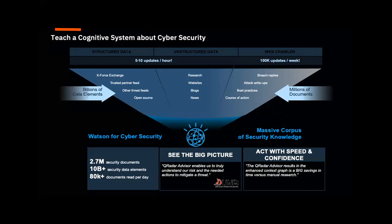And so essentially this is what he's doing. He's doing several different types of data analysis, and again, it's billions of types. Every 5 to 10 times an hour, he's going through some structured data sets, so known bad hashes, known bad IP addresses. As these indicators are brought into the knowledge of cybersecurity in general, whether through our partners or open source feeds, multiple times an hour, he's learning what these mean. He's also going and looking through blogs and research.